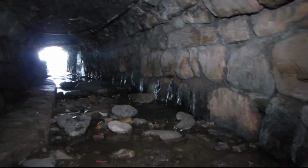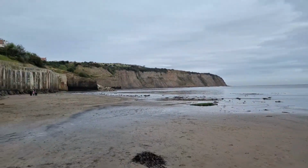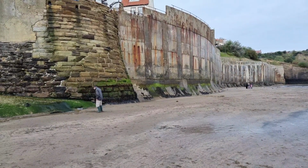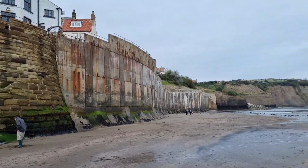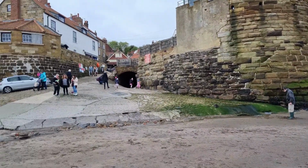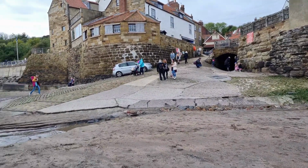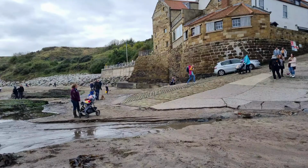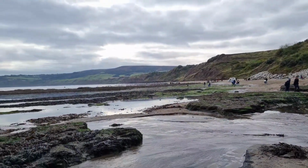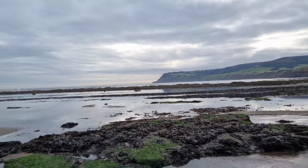A tunnel and a half. Look at the seawalls here. Massive. And just up there is the Smugglers' Tunnel. Beautiful place.